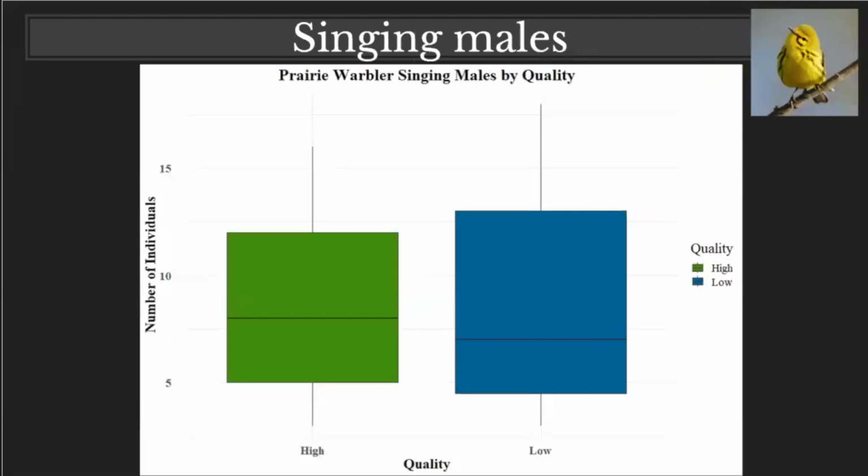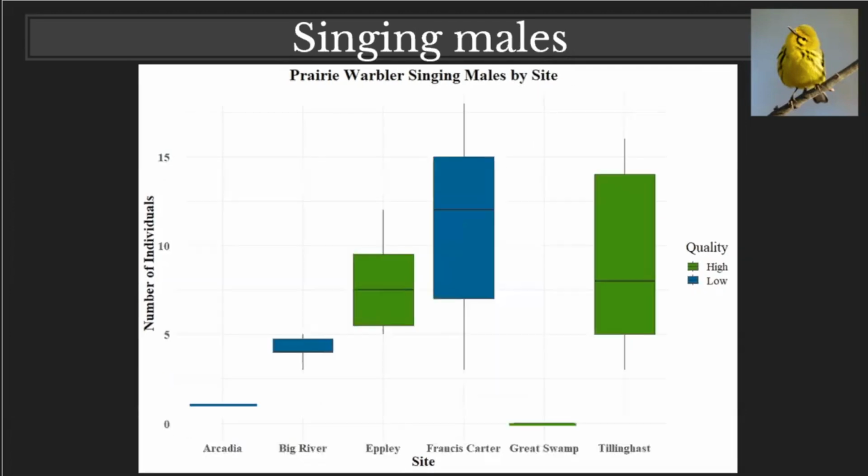So for prairie warblers, I had a little bit of a wider range on these, but about 8 to 7 singing males on average at high quality and low quality sites. But again, when you break it down by site, there's a larger range of data, especially for Francis Carter, which had over 10, almost 15 singing males whenever we surveyed, on par with Epley Preserve and Tillinghast at the end there. And the Great Swamp, where we surveyed, had no singing males.